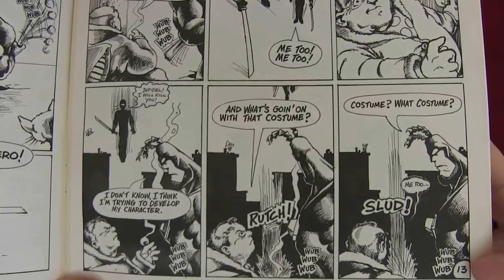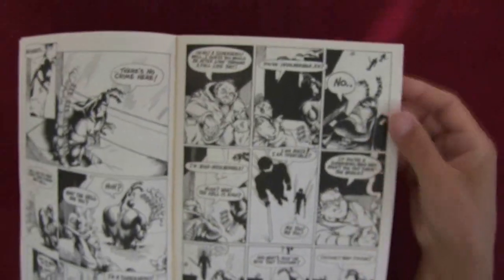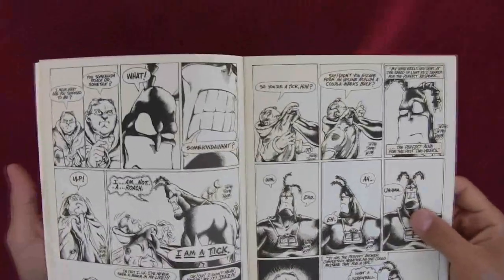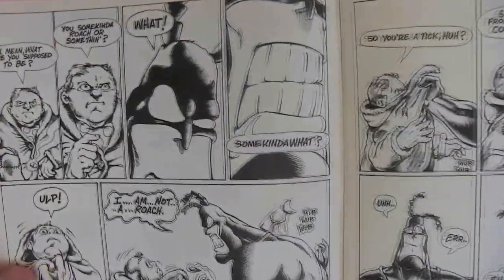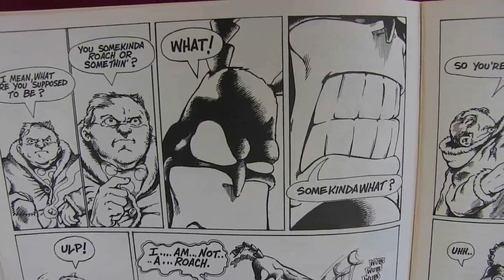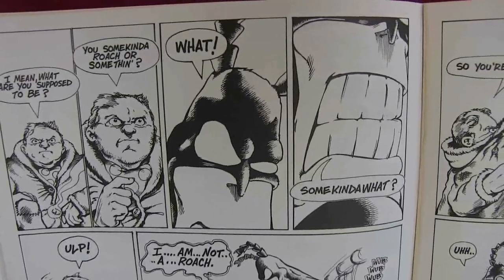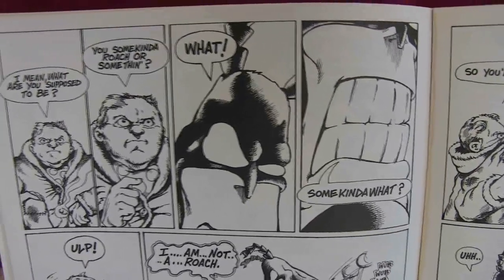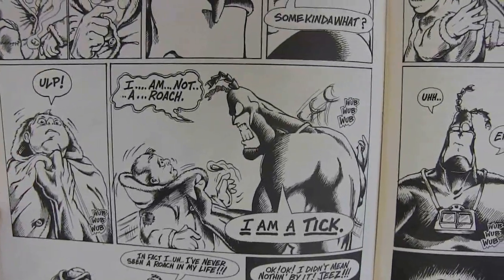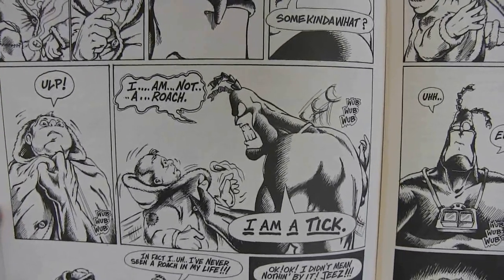Things still going blah blah blah. Too funny, too funny. I mean, what are you supposed to be? You some kind of roach or something? What? Some kind of what? The thing gets angry. I am not a roach. I am a tick, the tick says.